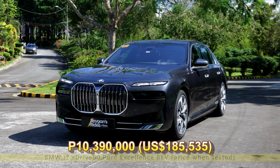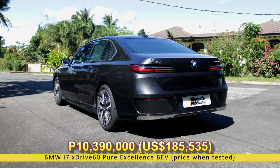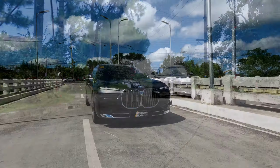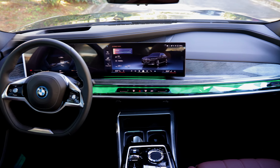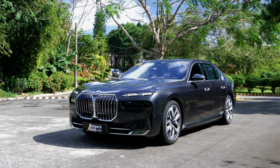You see, at only 10,390,000 Philippine pesos, the BMW i7 xDrive 60 is not a cheap car by any means, but it is still more affordable than other equivalent flagship European luxury sedans in the Philippines. So, what makes the BMW i7 so special, and does it deserve a parking spot in your mansion?